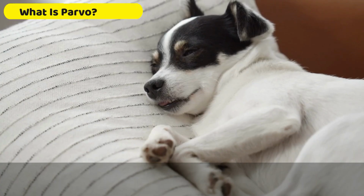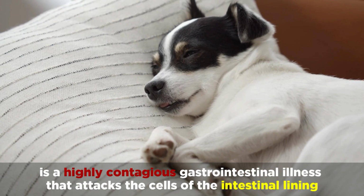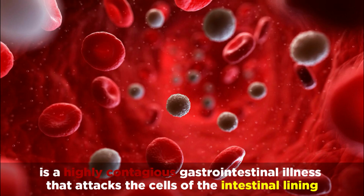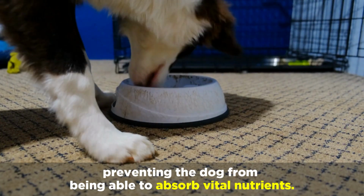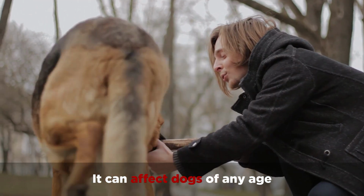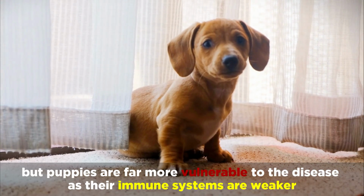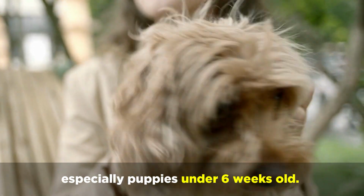What is Parvo? Parvo, short for canine parvovirus, is a highly contagious gastrointestinal illness that attacks the cells of the intestinal lining, preventing the dog from being able to absorb vital nutrients. It can affect dogs of any age, but puppies are far more vulnerable to the disease as their immune systems are weaker, especially puppies under 6 weeks old.